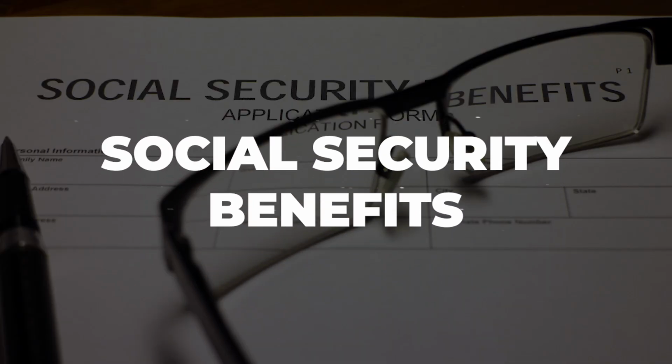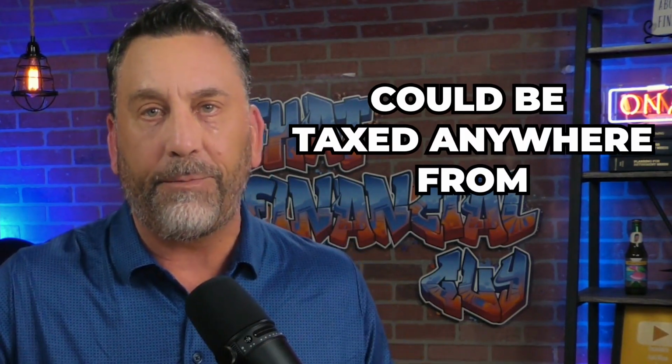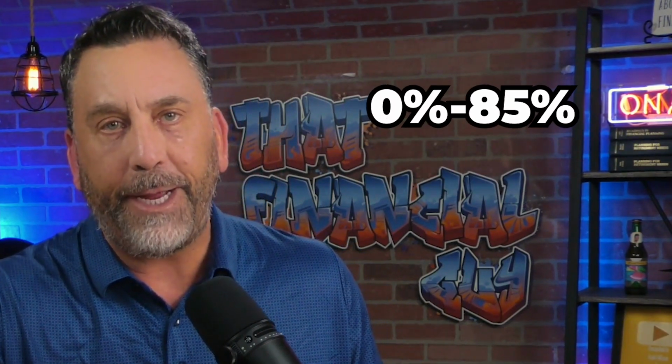First of all, your Social Security benefits. Social Security benefits could be taxed anywhere from 0% all the way up to 85%. To determine if benefits are taxable, what you do is take half of the Social Security money you collected during the year and add it to your other income. Now, other income includes things like pensions, wages, interest, dividends, and capital gains.